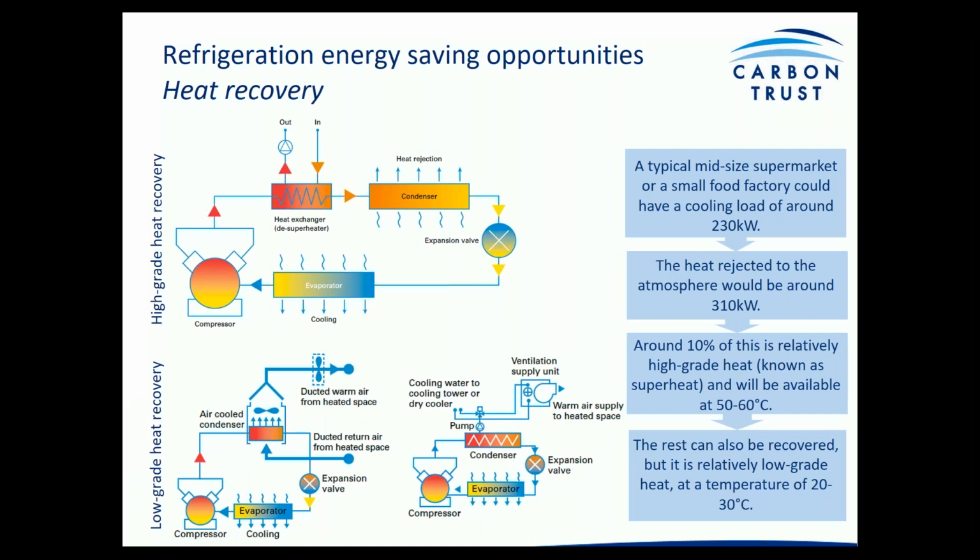So, as we've discussed, the aim of a refrigeration system is to move heat from one location to another, often just dumping it externally. And for some systems, particularly larger systems, this can result in quite a significant amount of dumped, wasted thermal energy. So there are ways that you can look to recover that energy.